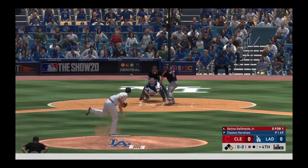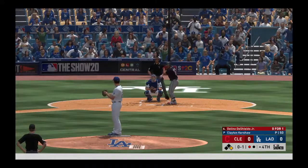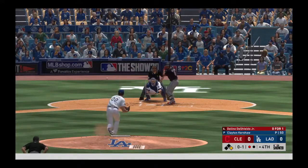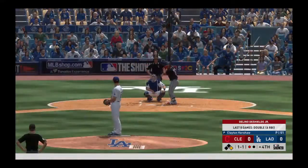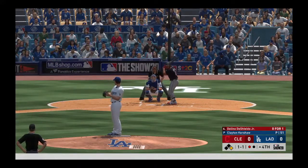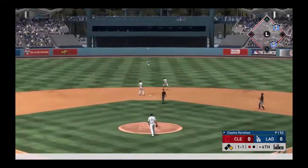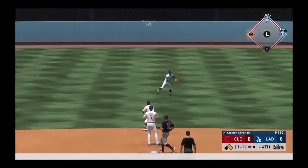Into the box now, Delino DeShields. He'll wait out a breaking pitch here that finds the zone for strike one. 0 for 1 after a pop out in foul territory his first time through. The 0-1. Good speed at first and good speed with the guy at the dish. Going to be tough to double up these guys. If you're an infielder, got to get rid of it quick. Hit in the air to shallow center. Taylor coming on. And now a diving effort, but this is off the center fielder's glove.